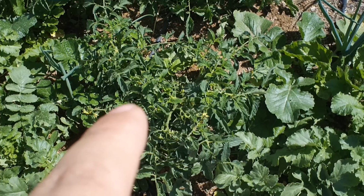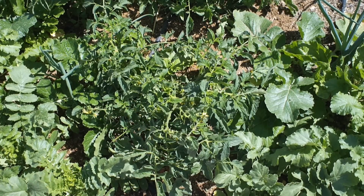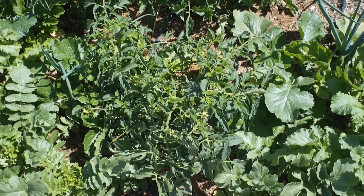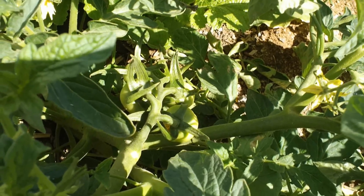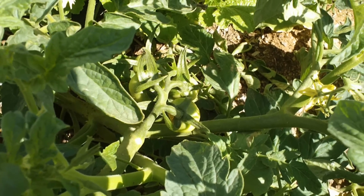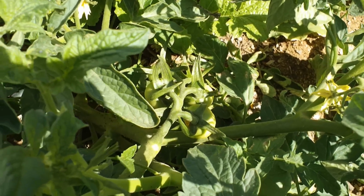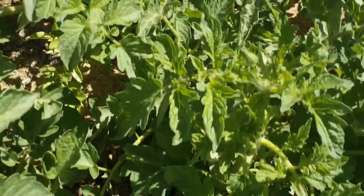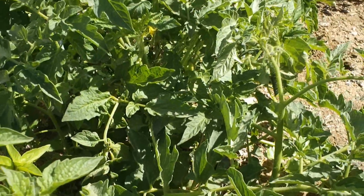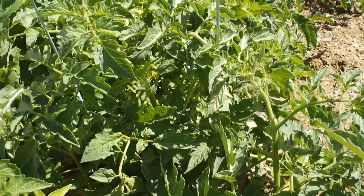But why don't I bring you in closer and show you some of the developments. Right about there, there's a bunch of tomatoes. I'll bring you guys in even closer so you can see them. So there you guys go. See those? I believe this is Jubilee, not 100% certain though. There's a jelly bean tomato right there. Those are starting to be productive.